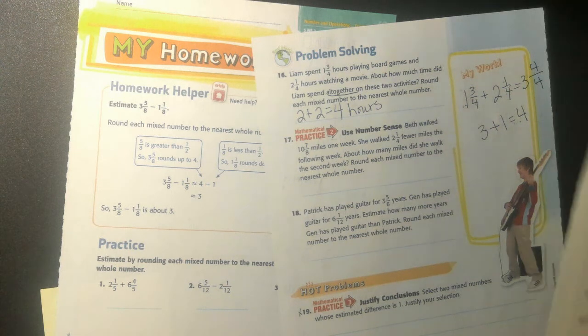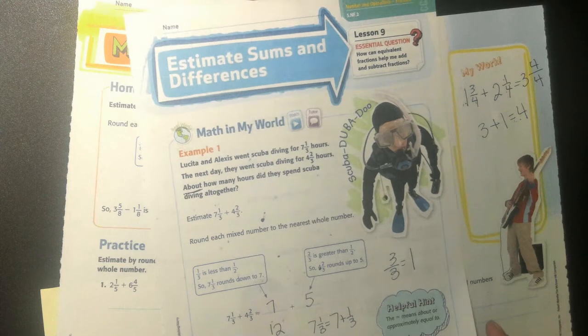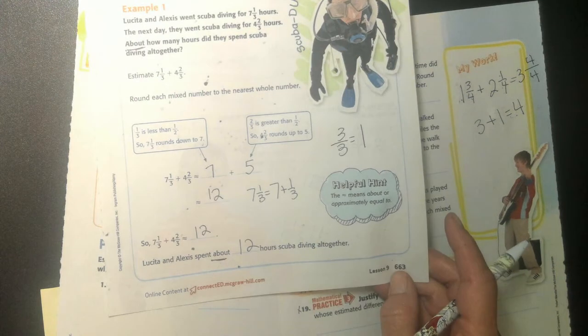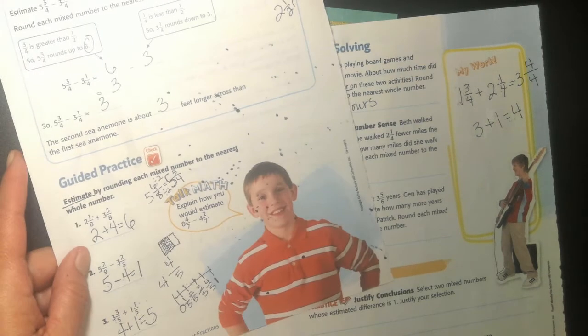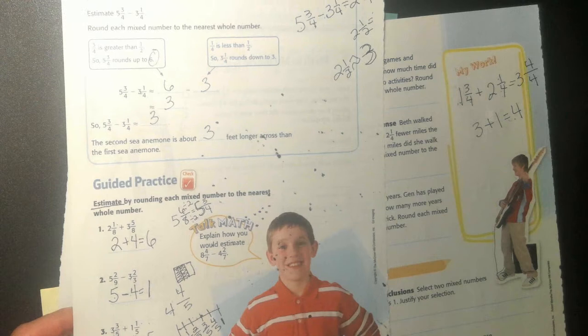We're doing our math pages, chapter 9, lesson 9. It's your lucky day. And we're on page 663, where we started. We did this in class, so thank you guys for completing it with me in class. If you didn't, go ahead. Go now. Pause.